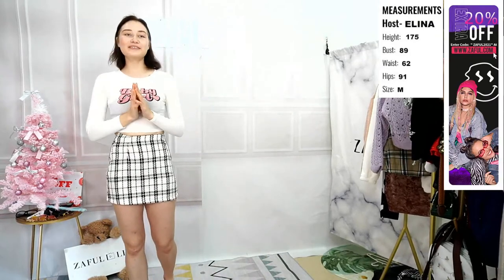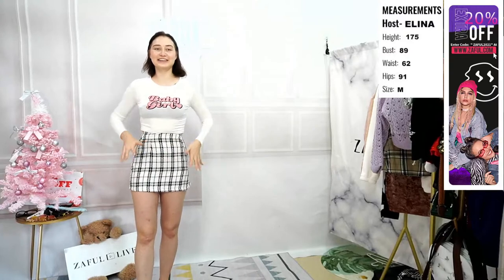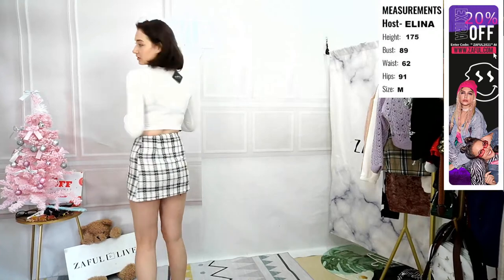Okay, guys, and I'm back. Right now I'm wearing a super cute outfit. I really like this kind of mix of color, almost white and black, but at the same time it looks cute. You can have a look.